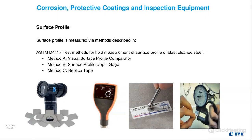All right, so after we go through all that and we get our profile, now we have to measure it, make sure it meets the actual specification. ASTM D4417 calls out three methods, and has been around for a long, long time. Method A, visual surface profile comparators. If you look in the lower left-hand corner here, basically these are discs that have varying degrees, varying mils, of surface profile for shot, grit, and sand. And then, I forget what the tabs are, but one tab may be 1, the next one may be 2, 3, 4, 5, etc.